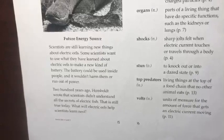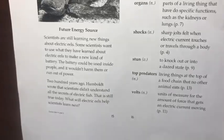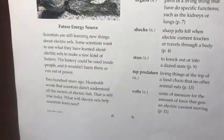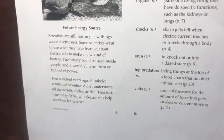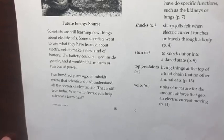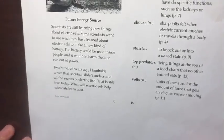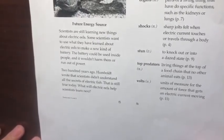Future energy source. Scientists are still learning new things about electric eels. Some scientists want to use what they have learned about electric eels to make a new kind of battery. The battery could be used inside people, and it wouldn't harm them or run out of power. 200 years ago, Humboldt wrote that scientists didn't understand all the secrets of electric fish. That is still true today. What will scientists learn next from electric eels?